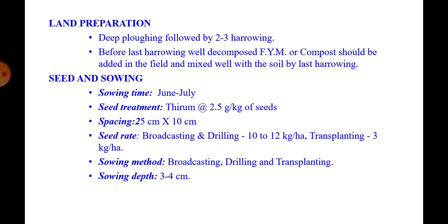Seed treatment, seed and sowing. Sowing time is June and July. Seed treatment: before sowing, seeds should be treated with thiram at the rate of 2.5 gram per kg of the seed to control fungal, seed-borne or soil-borne diseases.